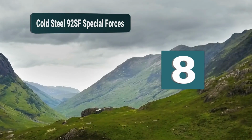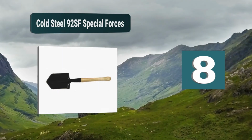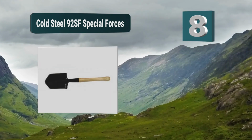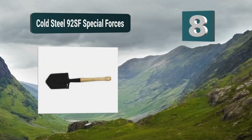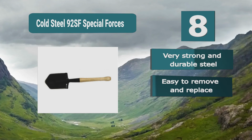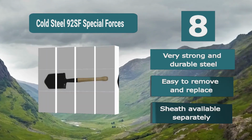Number 8. Cold Steel 92SF Special Forces. The Cold Steel tool is also inspired by the Soviet Spetsnaz shovel. It will allow you to dig through and make your way through any kind of difficult terrain, including a heavily frozen landscape. The head and socket are made from ultra-strong heat-treated steel.